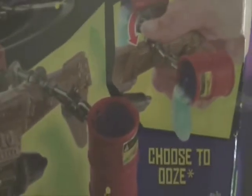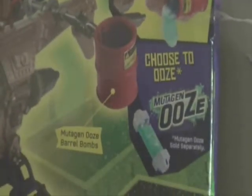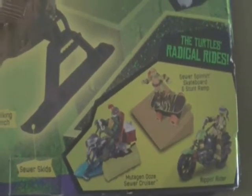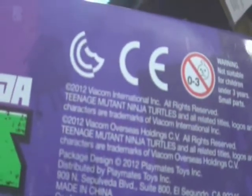Here's the back part. As you can see, that's where you're supposed to put the ooze. The ooze is not coming with this, but the second version that is coming out, I don't know if it has 2013 on it because this one says 2012, but the other one actually comes with the ooze. The only problem I really have is that you gotta be careful with Leonardo's sword because it's so thin.